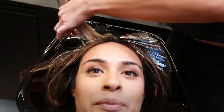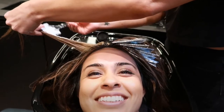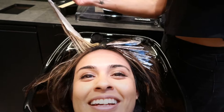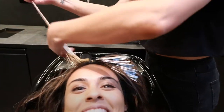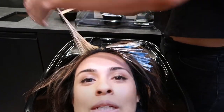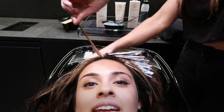So this is the scary part because this is when people start freaking out. That's why you don't let them see it. That's why she hid me in the bowl, but I have this camera so I can see. Just because it looks super yellow, right? Yeah. But then look crazy. I look crazy.